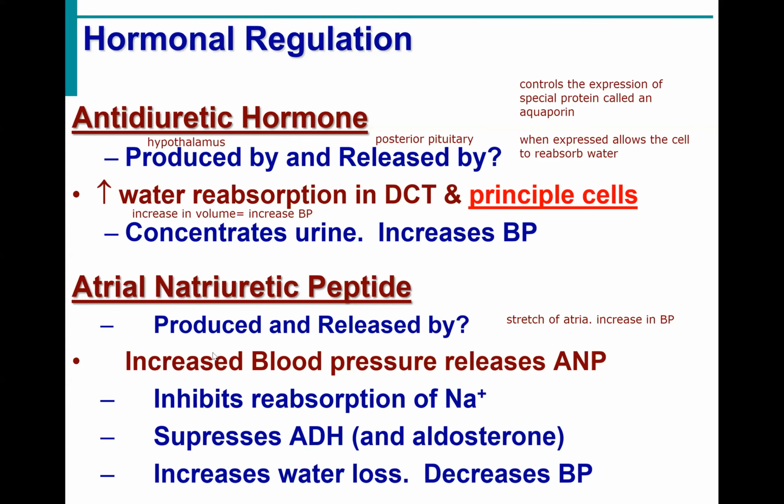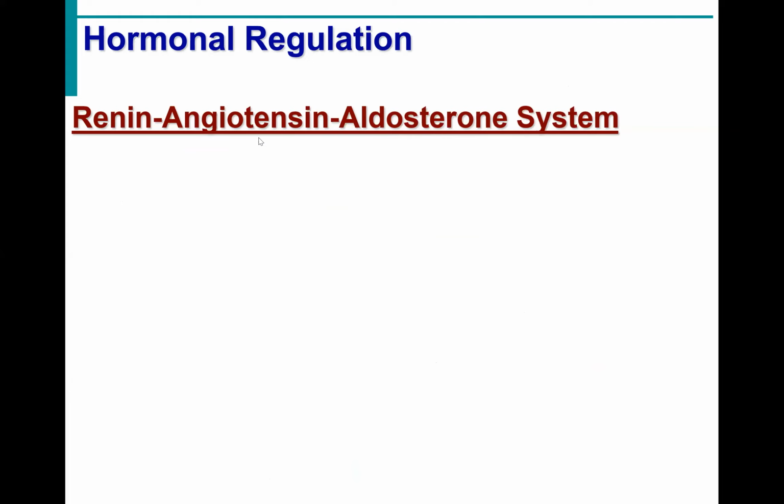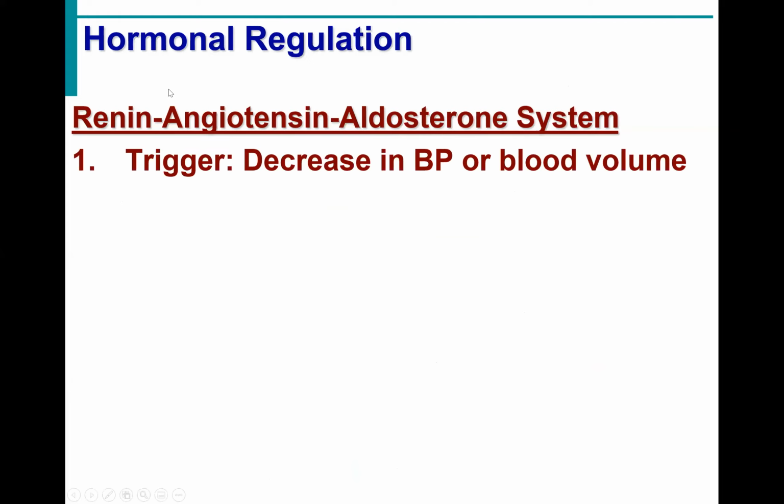So again, no real new information there. Well, a little bit. We talked about these aquaporins now. That is definitely something that is new. But let's get to the system we haven't talked too much about yet. And this is the Renin-Angiotensin-Aldosterone system. We did talk a little bit about renin.